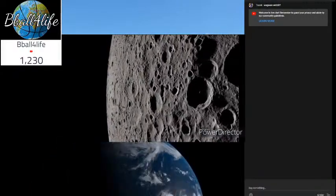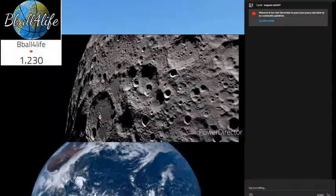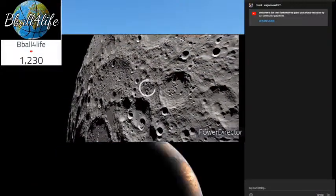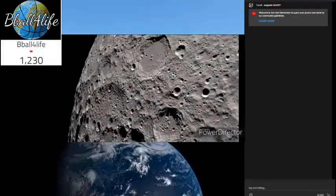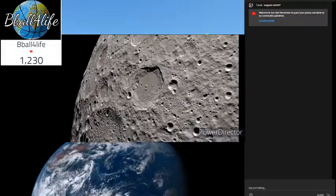Apollo 13 would have been the third mission to land on the moon, but an explosion in one of the oxygen tanks crippled the spacecraft during the flight, and the crew was forced to orbit the moon and return to Earth without landing. So now, with the help of modern technology, we're able to see what they saw during that mission.